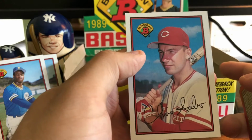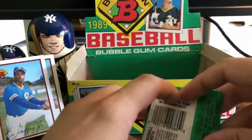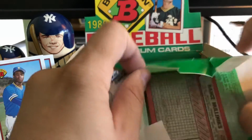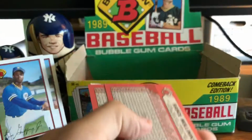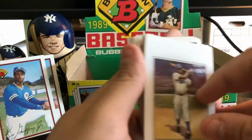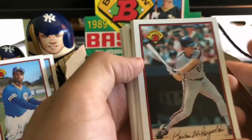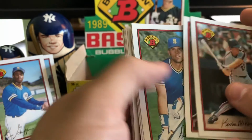And there's what looks like a Chris Sabo rookie card without the trademark goggles that he wore with the champion Reds in '90. So he's a year removed from winning the World Series and being a big part of that team. And a Jackie Robinson contest card. Mark Gubicza. Kevin McReynolds.